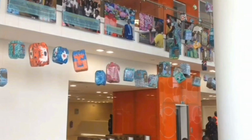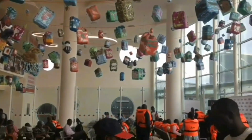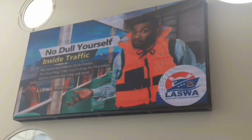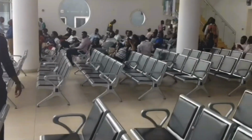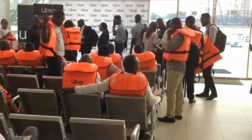So guys, this particular pickup point is at Falomo, Lagos in Ikoyi, and it's going straight through to Ikorodu. That's the waiting area where people actually sit down, you put your life jackets on, and they prepare you for getting on to the boat trip, or what I call the Uber boat. They get you ready to go on the Uber boat.